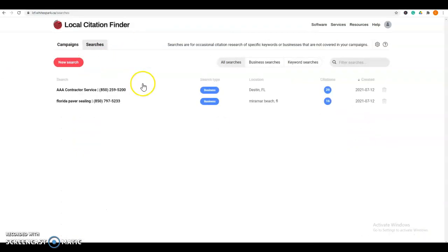So that would be my next suggestion. And you don't want to ever beat your competition by a little bit, right? So they have 29 citations. I wouldn't just go after 30 citations because some of them are ranked higher than others as far as they get more traffic, like Facebook, right? That's considered a citation. That gets a lot more traffic than even MapQuest anymore.